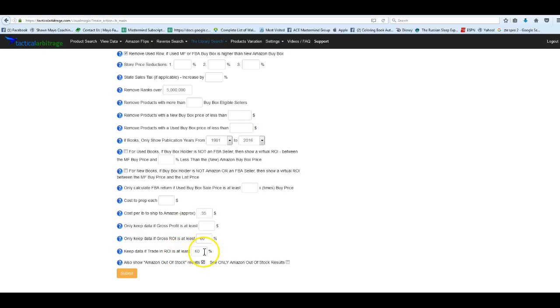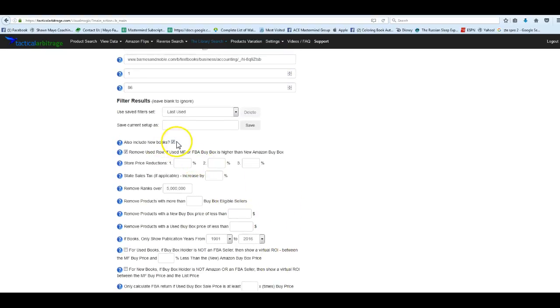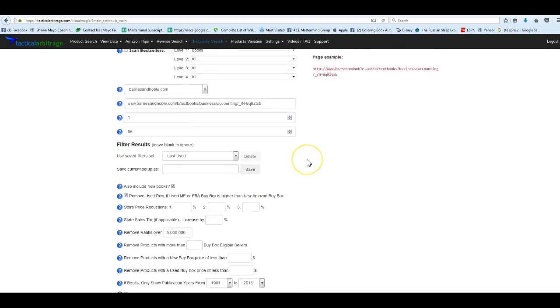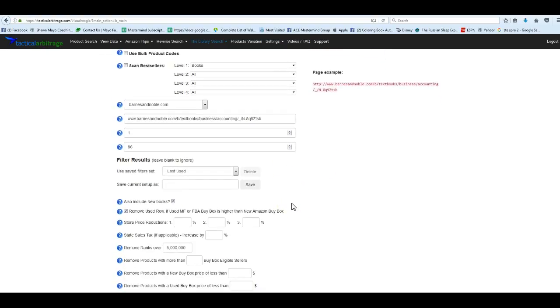And the trade-in ROI. So if there's a trade-in available, we want to see it if it's 60% or better. And we're also looking at new books, and we're going to remove the used row if the used merchant fulfilled or FBA buy box is higher than the Amazon new buy box. Obviously, we're not going to be able to sell it used if Amazon's selling it new cheaper. And that's about all I go with.